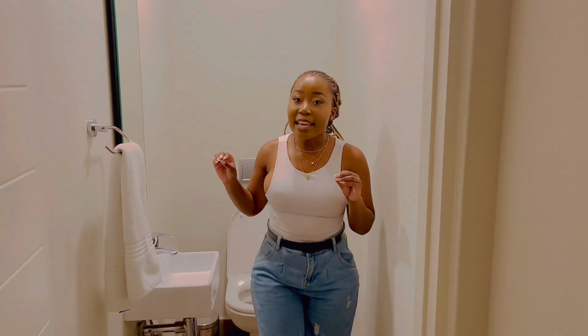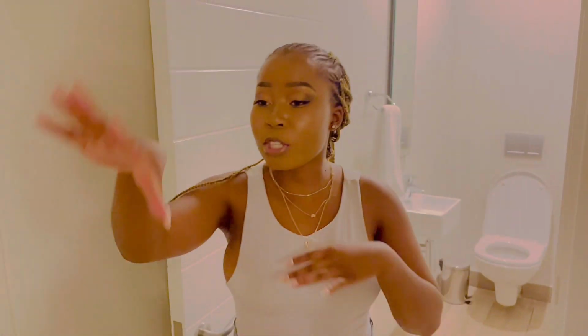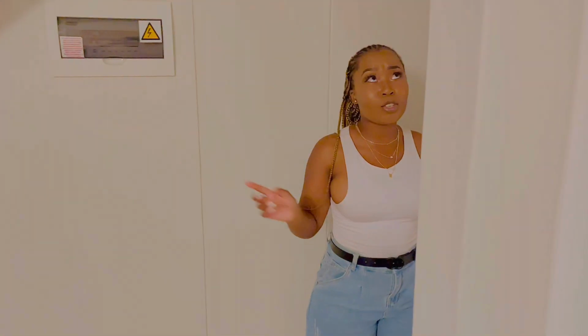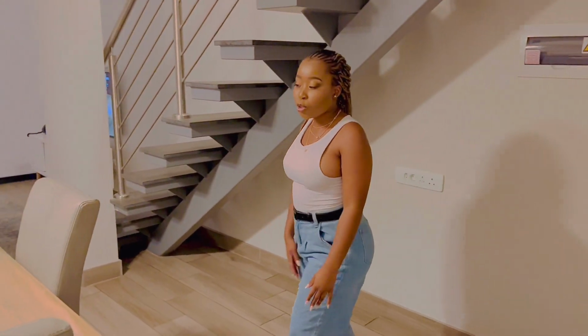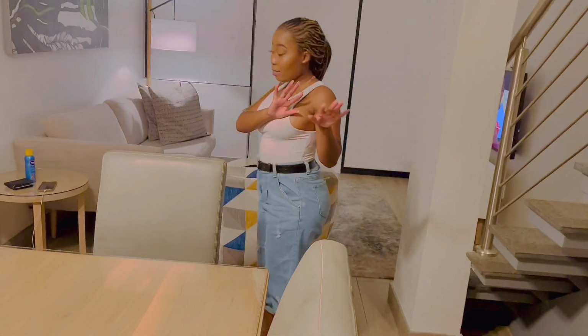I like this also because when you're sitting by the lounge and you don't feel like going upstairs, you can use this bathroom. Also, when you have friends around and everything, you don't really want them to go to your bedroom, so they can always use this one. I love that about that side.